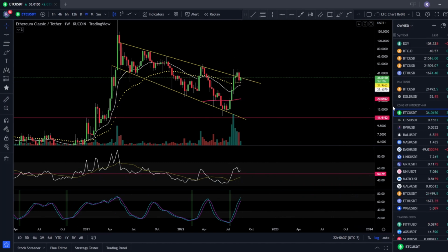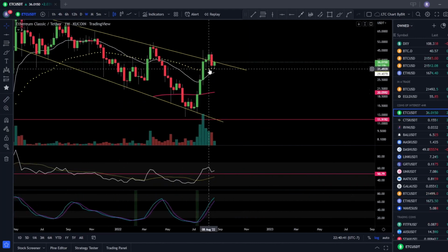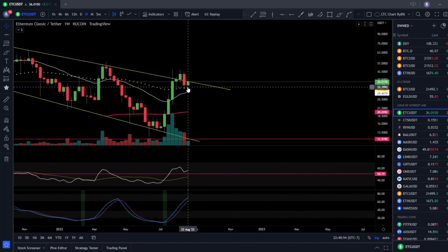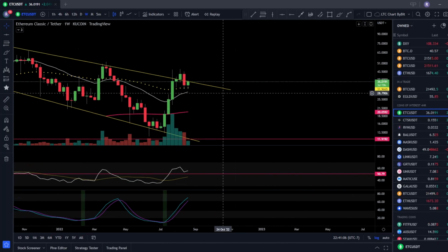But the good news is we did fall back in, and we held support at the 50 EMA, as you can see here. We're coming back up, and we're at crucial resistance right now. So by the end of this week, for the bullish case, we really need this candle to close above this previous resistance, to have the body of the candle close above there. The wicks don't really matter, but we really need that body to close above the resistance, and then I'm going to say that's pretty bullish.